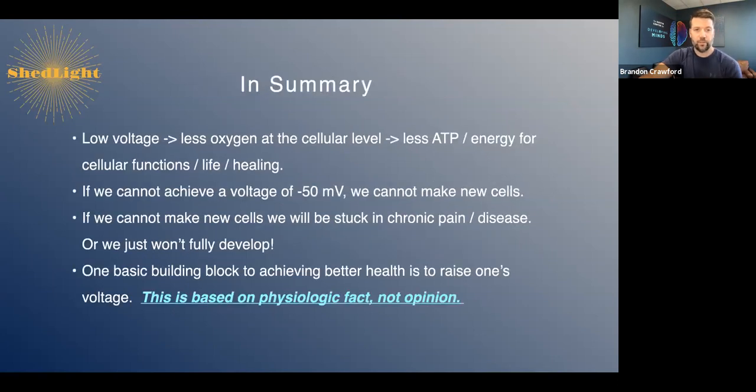So to summarize this information, if you're in a low voltage state, you have less oxygen at the cellular level, less ATP or fuel, energy for your cell to function. This is not going to allow for a very fun life, and healing is not going to take place to its fullest potential, okay? If we cannot achieve a voltage of minus 50, we cannot make new cells. If we cannot make new cells, we will be stuck in chronic pain or disease, or just simply won't develop or fully heal, okay? One basic building block to achieving better health is to raise one's voltage. This is based on physiologic fact, okay?